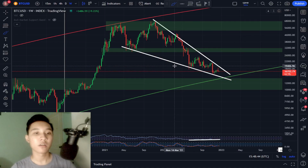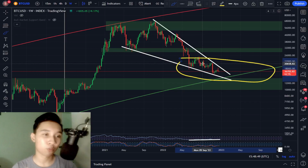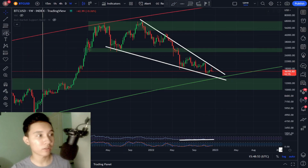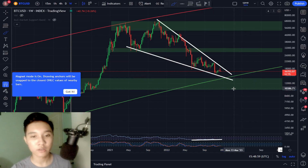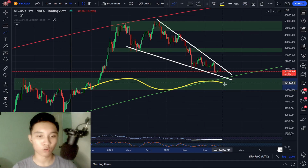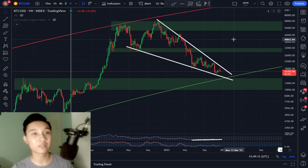So I believe this range right here is a decent spot to start dollar cost averaging in. We are actually too close to support. There's a massive support zone lying below right here, between 10k to 14k. That's massive support right there. So essentially, I think right now is a safe bet to start DCAing into Bitcoin. But yeah, that's the weekly.